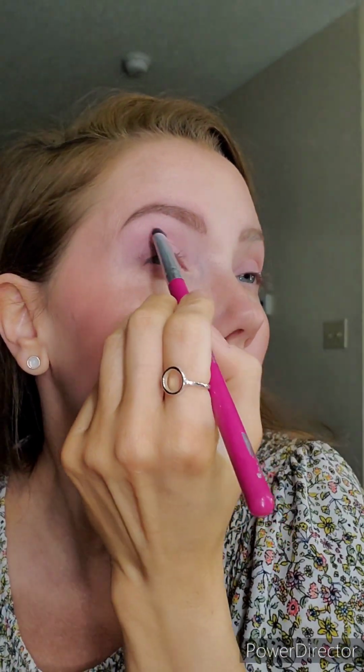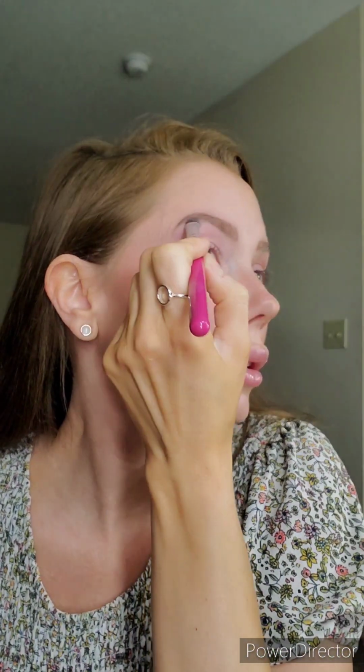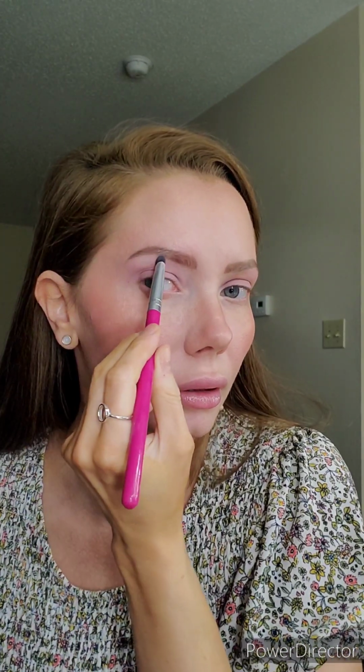I really take that pretty much all the way up to the brow bone. Because if you have hooded eyes like me, like I said, if you don't go up above the hood, all of this, gone. So you really have to take it up over the hood, up here, and then also outside of the eye, just a little bit. Okay, so we have that.